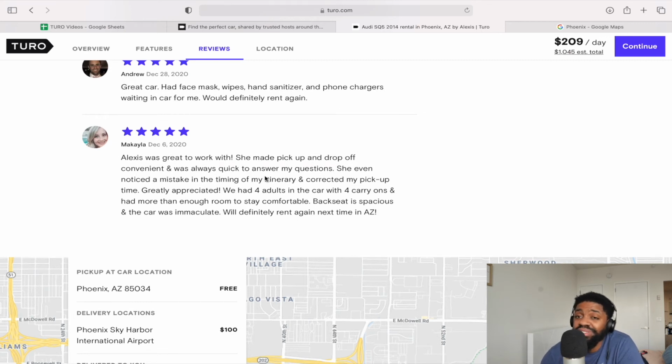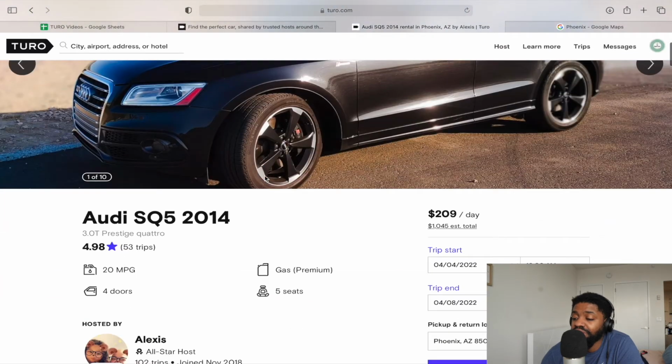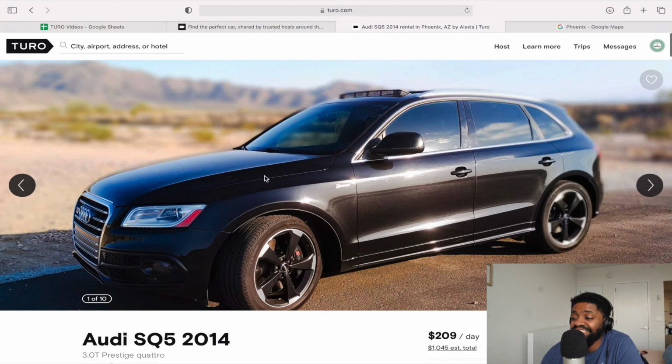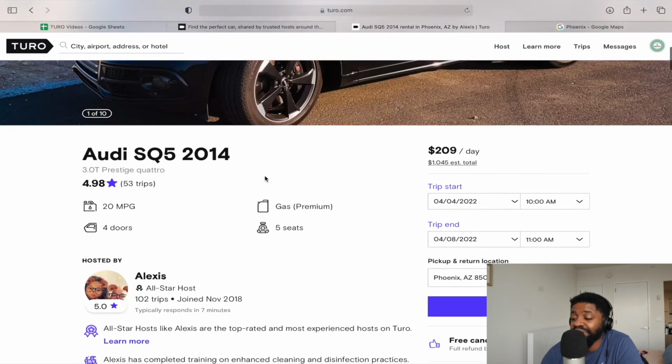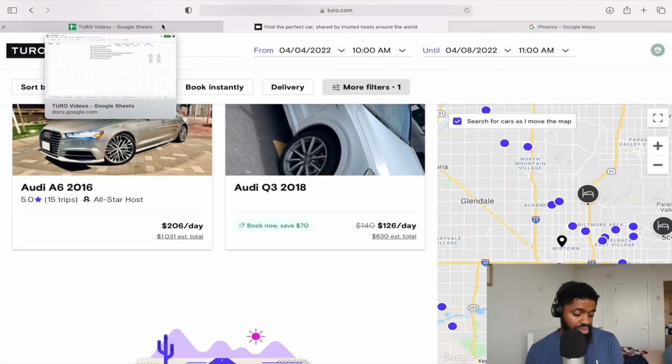From December 6th of last year to November 9th of this year, this car has 53 trips. That's insane. And it's a 2014. So I don't know what about this car people like. Maybe because it's supercharged. Oh, only 1 of 2 in Phoenix available. The next car on the list is the Cadillac.